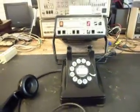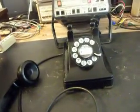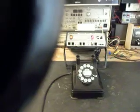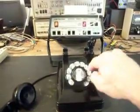And so now what we're going to do, since we've dialed the numbers here, I want to switch this telephone over into a regular line. And I want to give you some dial tone here. And I want to go ahead and dial, say, a time and temp number.